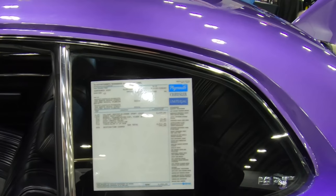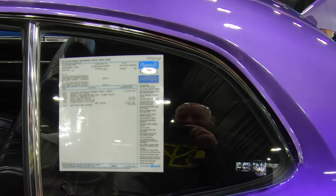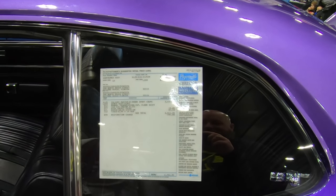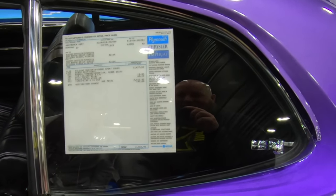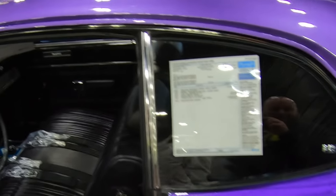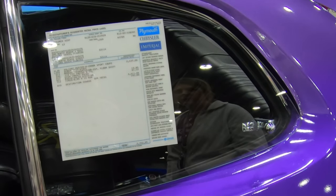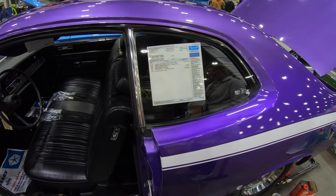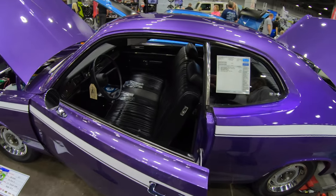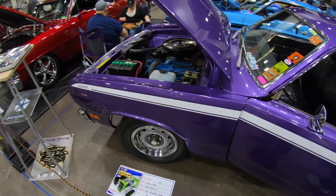Look at that. This thing costs $2,700. Wow. I was looking for a date myself. What year is it? It's a 1970, so it was new for $2,700. 71. And I'm sure it's been souped up. So that's $2,700. Yeah, this used to be affordable at one point.